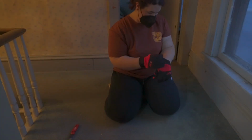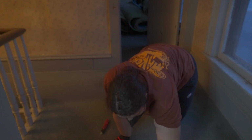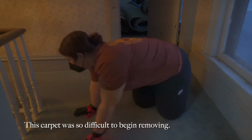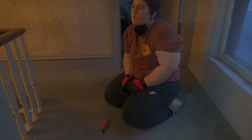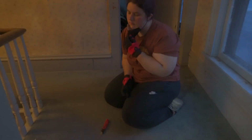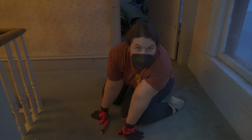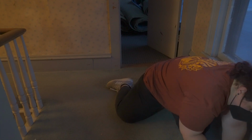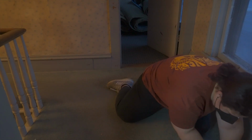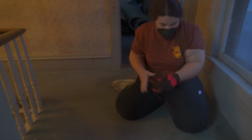It's already coming up, so let's just pull at it and see what I can do. Curious. Maybe from this side. Like, this should just come up, right? Whenever you pulled up the carpet in the bedroom, how'd you pull it up? Okay. Cool, thanks. I don't know what I'm doing. Our gloves are impeding me at this moment in time.